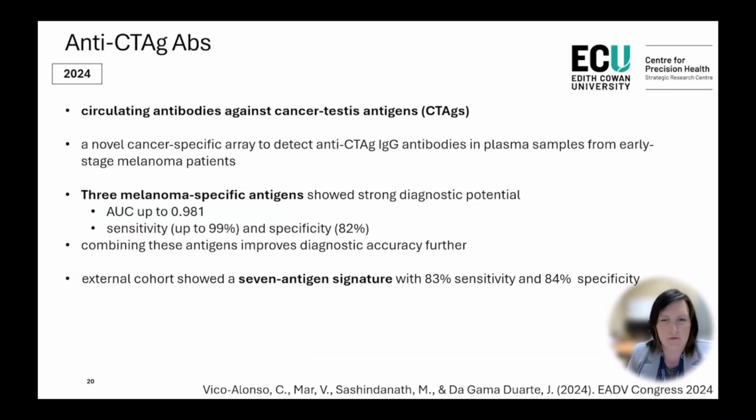Last year, there was an interesting conference presentation by an Australian researcher, Alonso, and colleagues. And at this meeting, the 2024 European Academy of Dermatology and Venereology Congress, they described that they have discovered circulating antibodies against especially cancer testis antigens via a microarray. And they identified IgG antibodies to 3 melanoma-specific antigens with great accuracy overall, but an external cohort actually showed that another signature of 7 antigens yielded results of 83% sensitivity and 84% specificity for early stage melanoma detection.